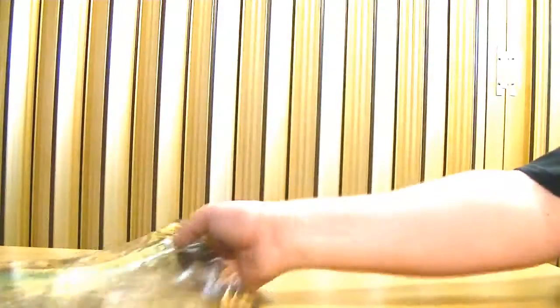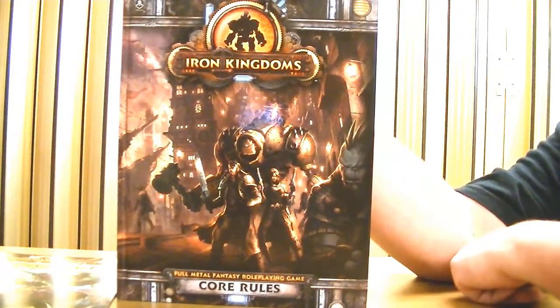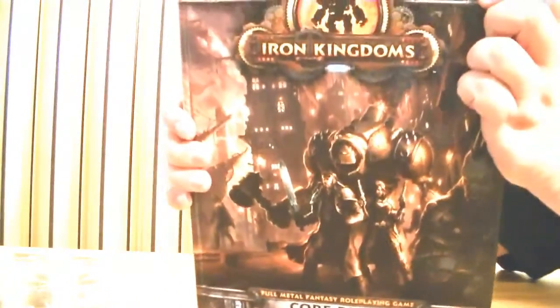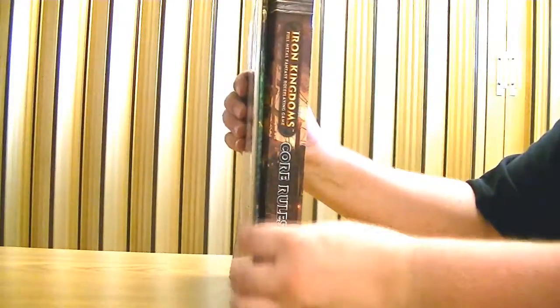Now, if you've been wanting to pick up this box so you could not have to get the full-sized rulebook, this is the full-sized core rulebook for Iron Kingdoms. So you can see core rules. Now, this thing is really huge. Look at how thick that is compared to how thin this is.